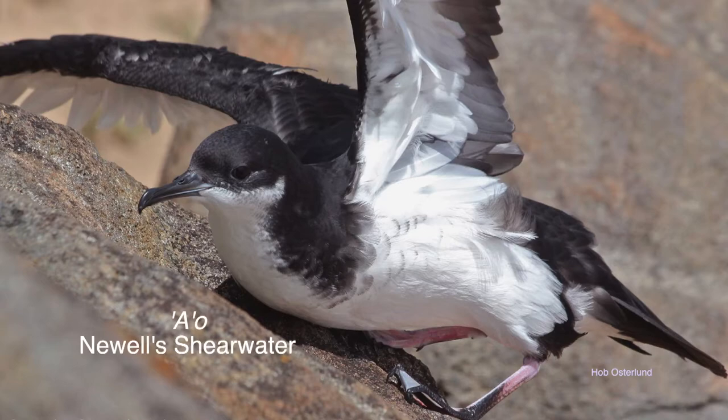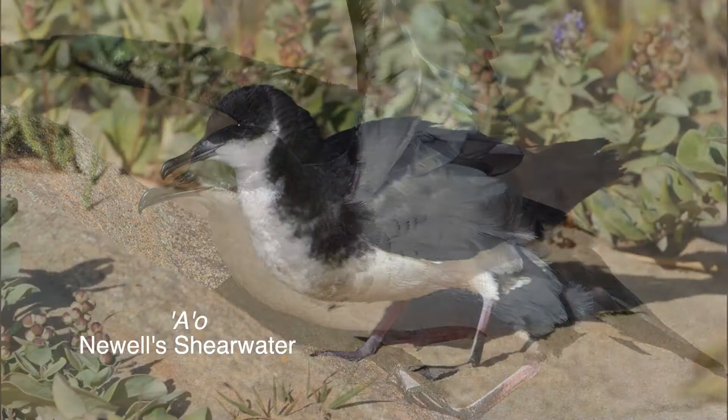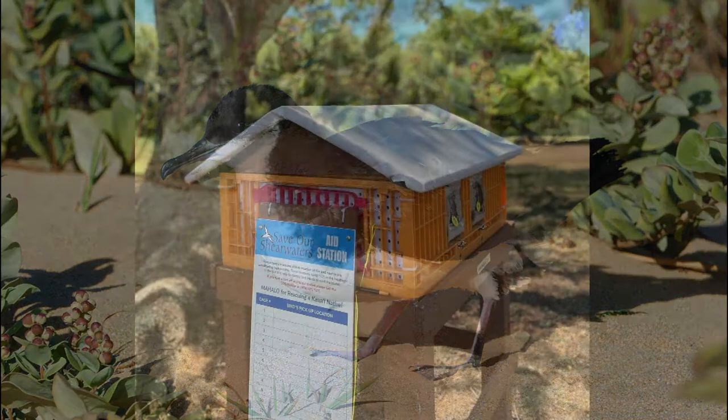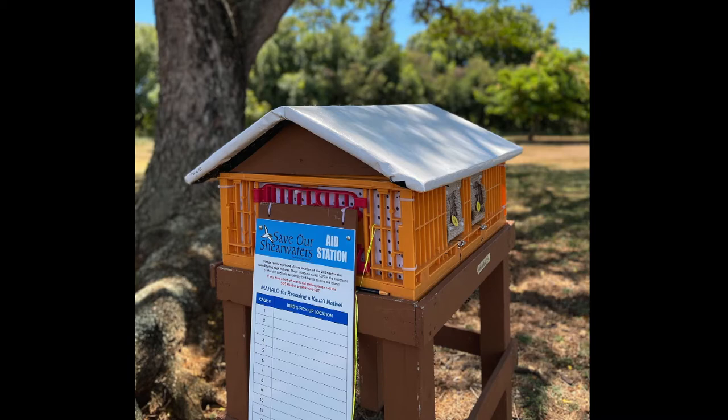These birds are rare and endangered, and they often fall from the sky due to bright lights that disorient them. The birds are in great danger when they fall to the ground. Some of them land on roads and get hit by cars, while others can get attacked by cats or dogs. Each year, during the fledging season, stations are placed throughout the state for people to drop off shearwaters that have landed and have had a hard time taking off. The birds are then let to rest and released in places where bright lights are minimal.